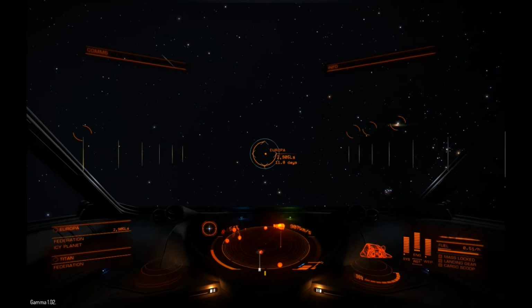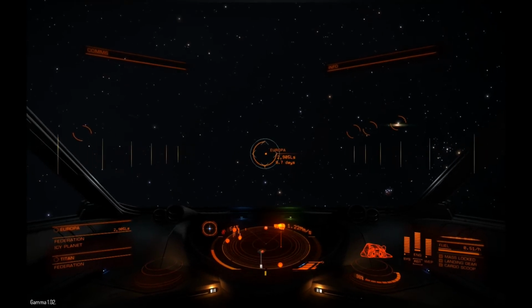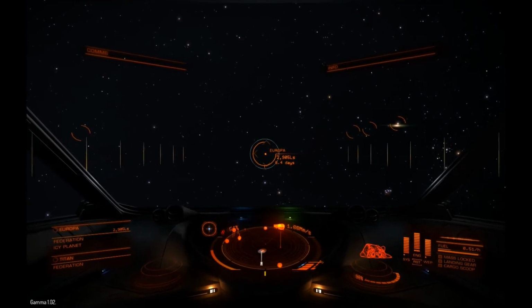I'm not sure if Europa or Titan is the biggest. Titan might be the biggest actually. Europa being the biggest on Jupiter.